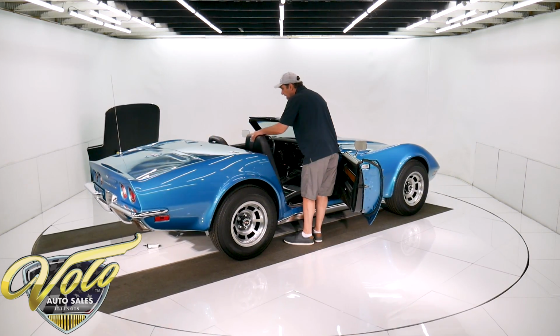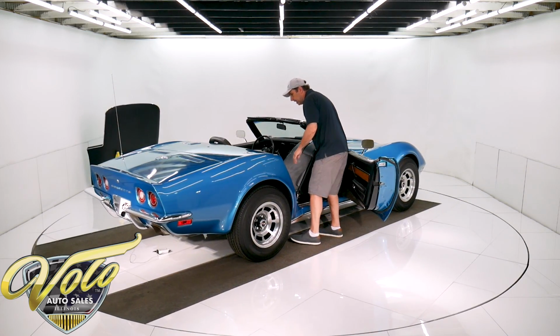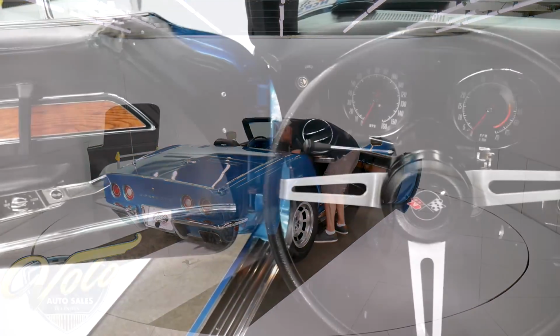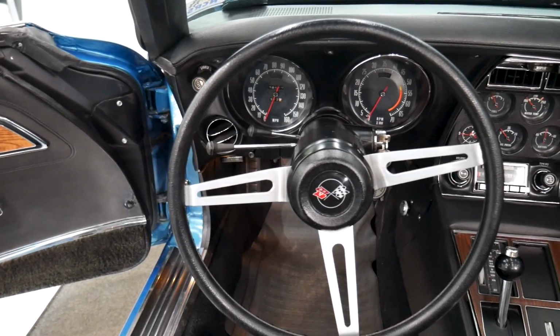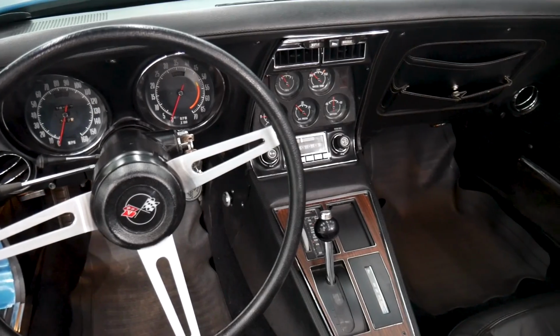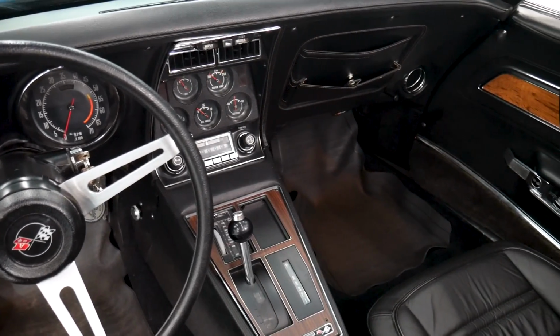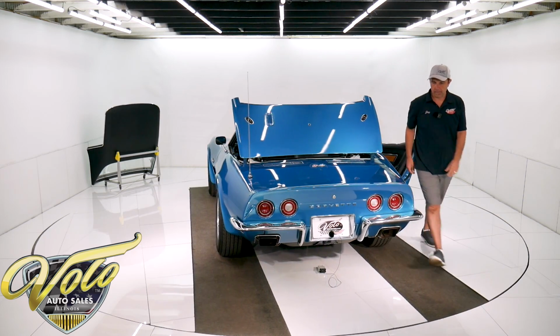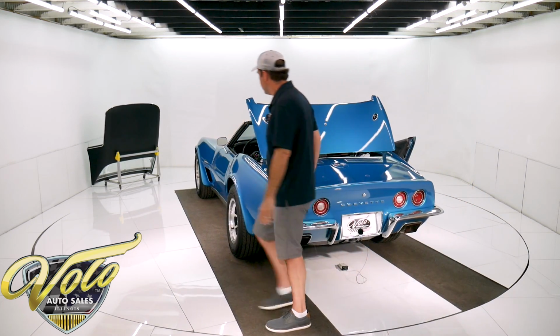Carpets look new. There's receipts in there for a light switch in the rear compartment. It's a little minor stuff. The heater core is new. The headlight switch is new. The receipts, like I said, they just go on and on. You pop the hood and we'll start it up for you in a minute.